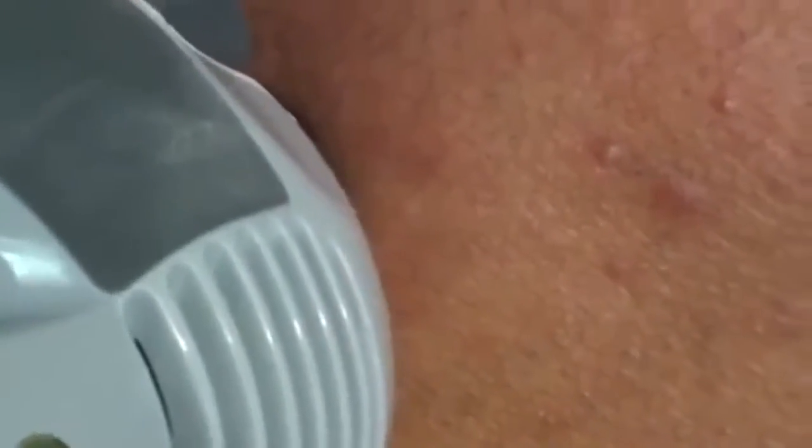So it's weeping a little bit. I'm going to go over it and pull out more. That's all infected blood, infected oil that's coming out. We're going to make sure we get out everything we can possibly get out of it.